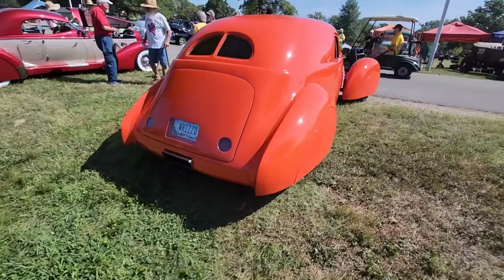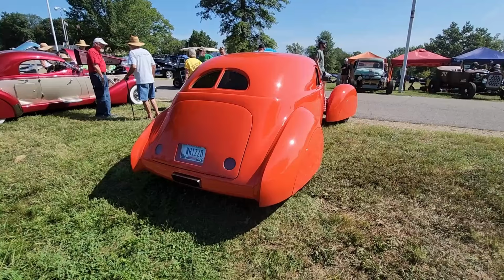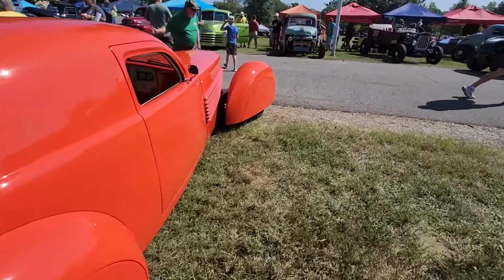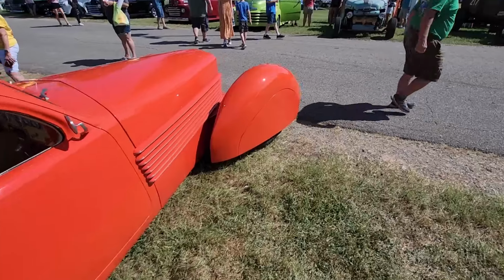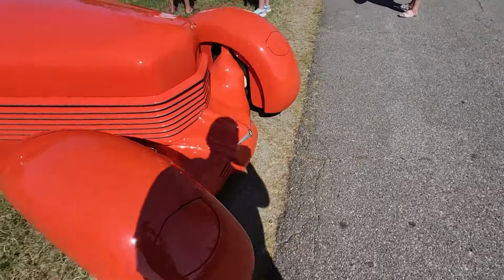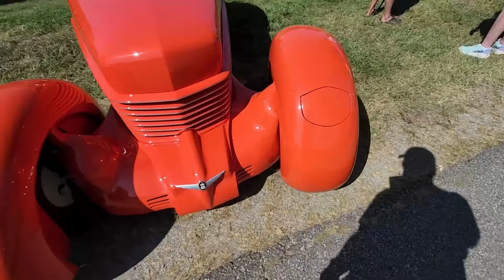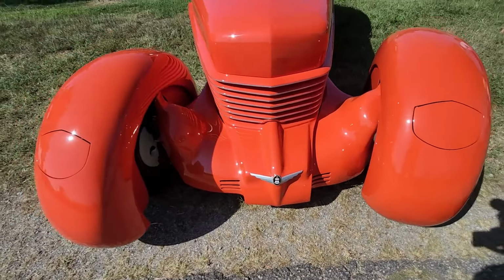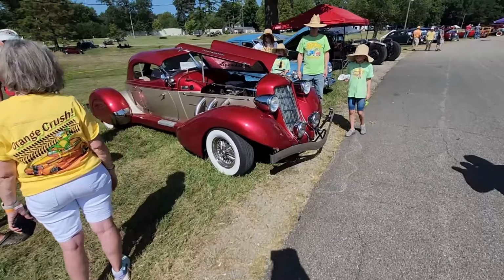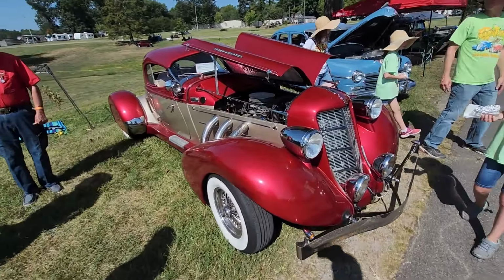Things beyond cool, man. Look at that. Appreciate it. All right, thank you. Best of luck. Fenders move with the wheels, of course. It's the only way you can turn. That thing is so cool. This thing's beautiful, too. I thought it was a kit, but it's not.